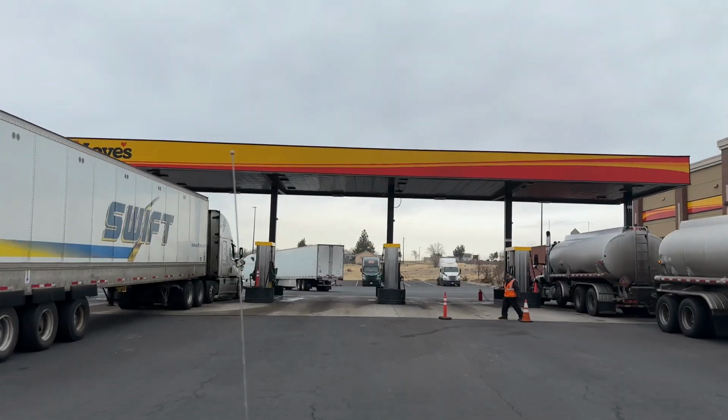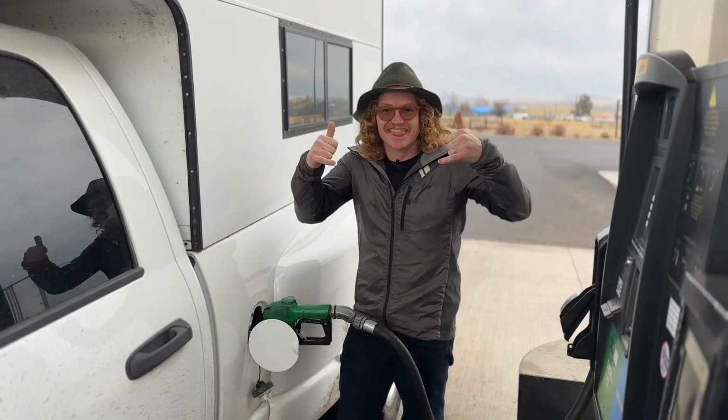Quick stop for fuel. If you've got a diesel truck, you're probably aware of it, but the TSD card, I think it's called Open Roads now, is going to give you a discount on fuel at places like Love's. What's also awesome about that is you get to pull into the truck lane, which is nice when you're towing a trailer. So quickly, we're going to fuel up.